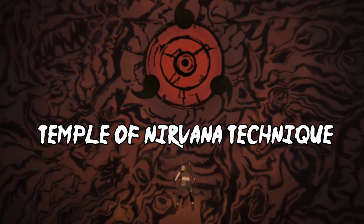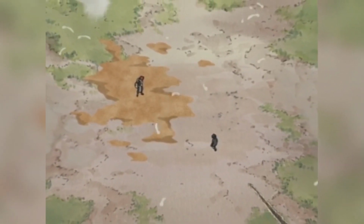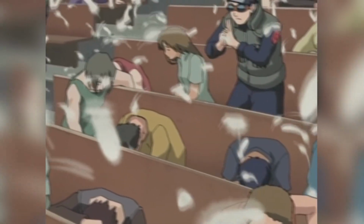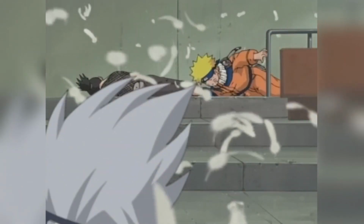Temple of Nirvana technique. Everybody within an area is subjected to the same illusion: many white feathers fluttering down from the sky. If a given target sees enough of these feathers fall, they will fall into a deep sleep. Because it's a genjutsu, victims cannot be woken in conventional ways, meaning they will continue to sleep even if extensive combat is going on around them.